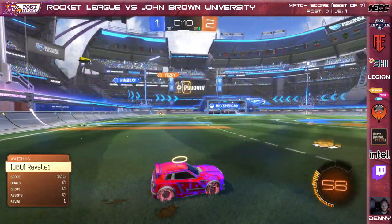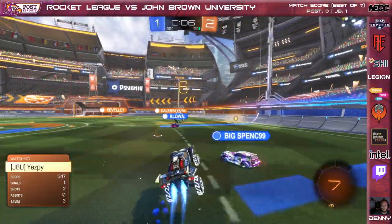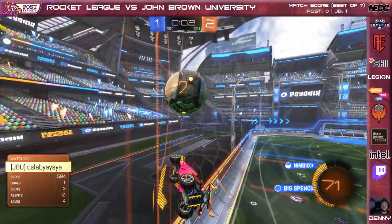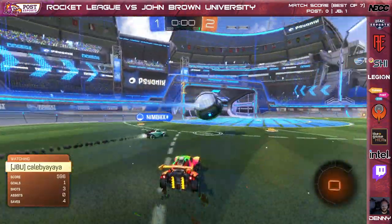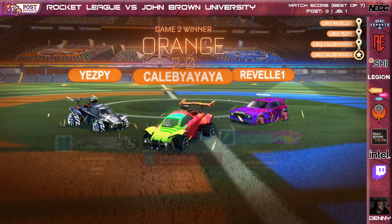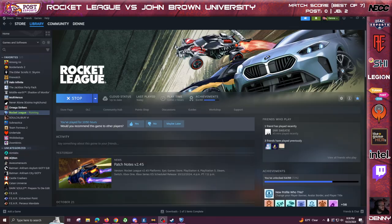The Eagles have to score now, or we could be looking at the same scoreline as game one. Here's Klowa. Pops it up. Caleb just trying to kill this one. He sent it as far away from his net as possible, and NiMBiiX cannot catch it, and that's going to be game two. Over to John Brown.